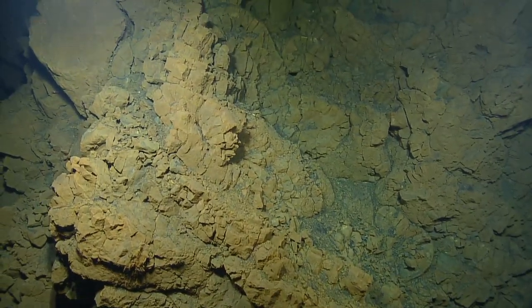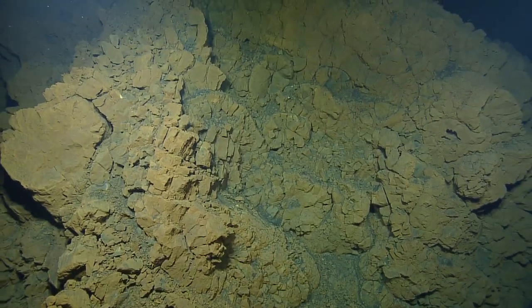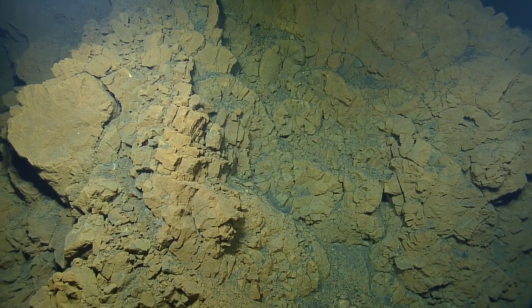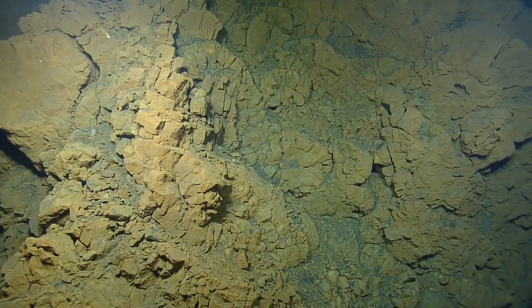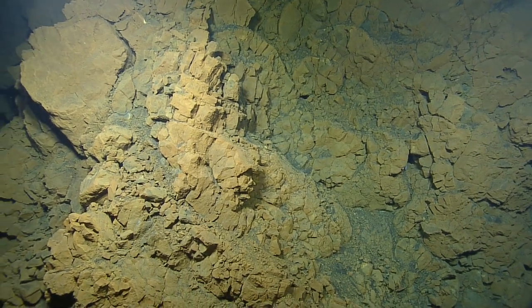And I am dressed up. Are those, I'm sorry to interrupt, are those like little worms on that rock we just passed? On the top down view in the lower left hand side, there's like little fuzzy things that are poking off of the rock.